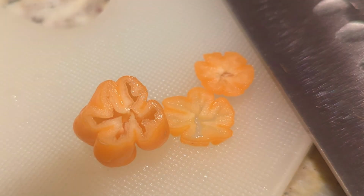When I cut it up, because of the shape, if you were to slice it thin, the slices almost make these little star shapes. And it's basically like that if you were to slice all the way down, and it's actually quite cool. We're going to move on to the flavor and the spice. Do that all in one.